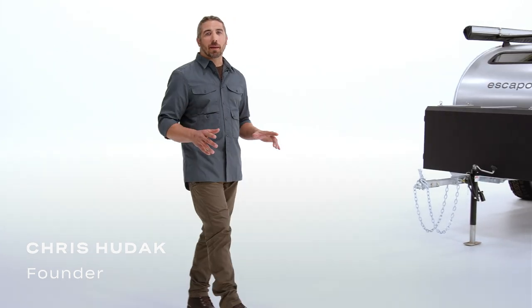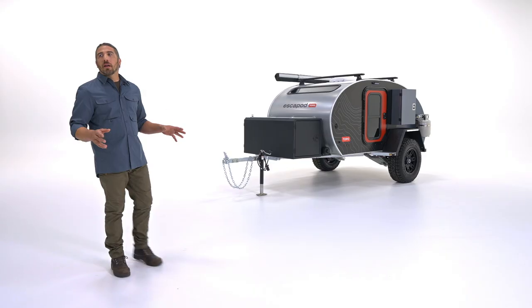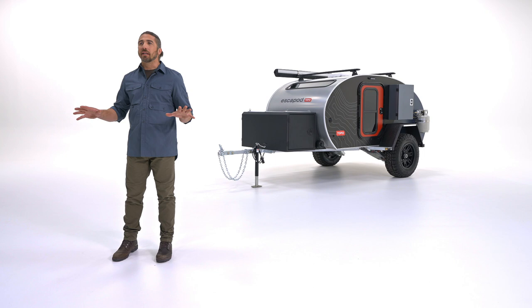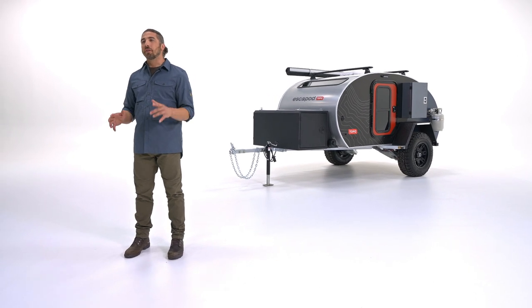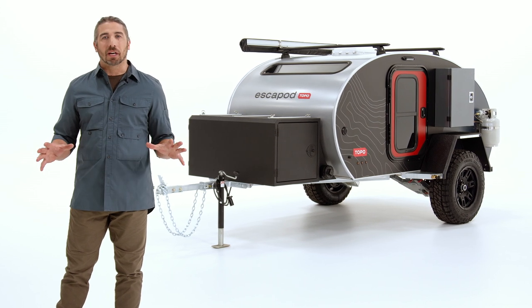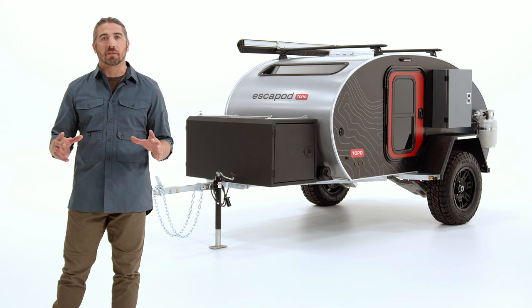From day one, Escapod has been focused on building the best damn camper known to man. And in the last 18 months, we shifted into overdrive. 18,000 square feet of new manufacturing space, a 600% increase in production, and 35 new employees. We are more driven than ever by an obsessive focus on quality, continuous product development, and a passion for our people. Today, I'm excited to share with you a reimagined Escapod experience and the latest step in our camper's evolution.